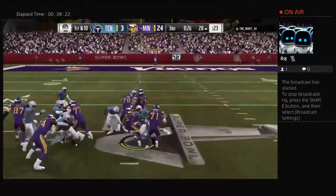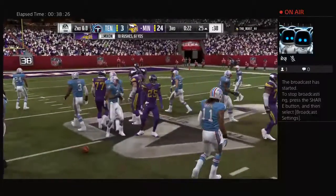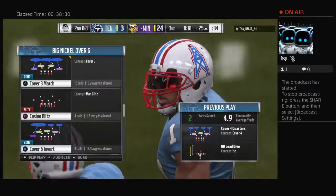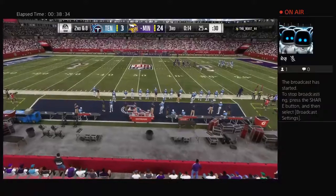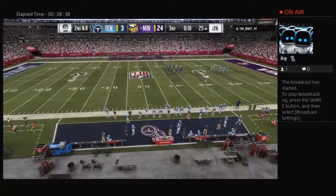Running game working. They'll stick with it on 1st down. Give him a couple on the carry there. 2nd and 8. They tried a quick hitter inside, but that one was swallowed up because what they're hoping, those big defensive linemen will take the bait and move laterally and open up a crease that they can run through. Didn't happen on that play.